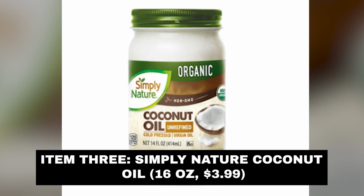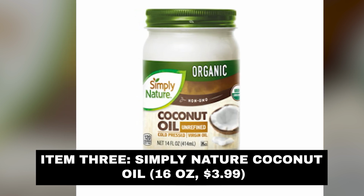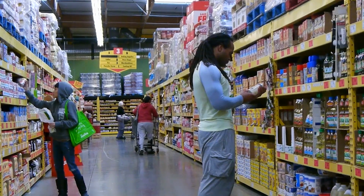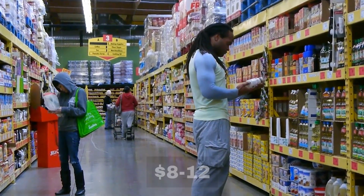Item 3. Simply Nature coconut oil, 16 ounces, $3.99. Simply Nature coconut oil costs $3.99 for 16 ounces, while comparable coconut oil at health food stores runs $8 to $12 for the same quantity.